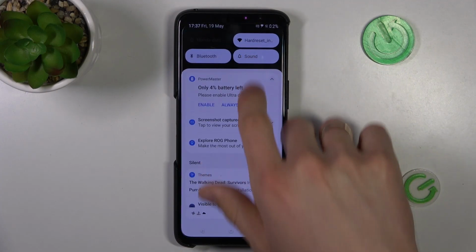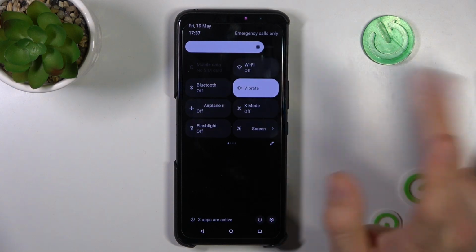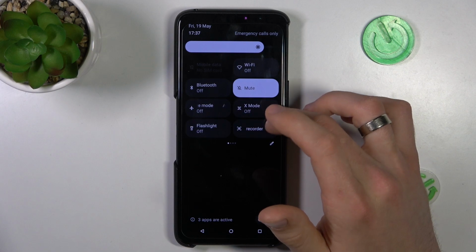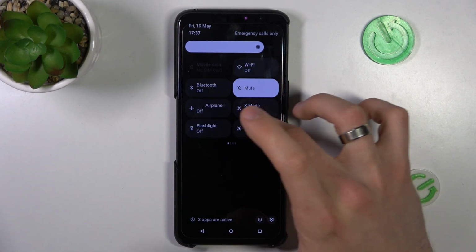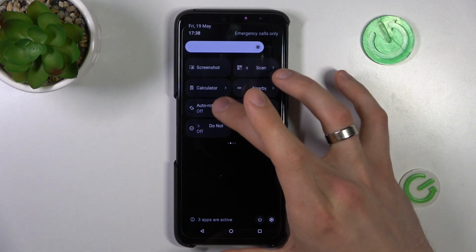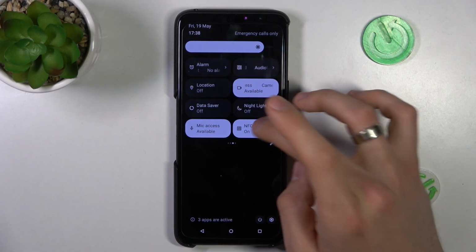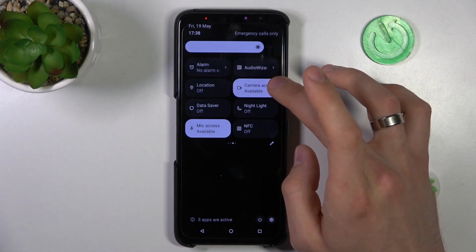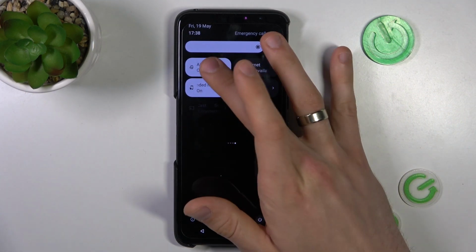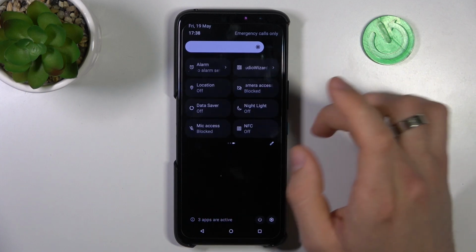So firstly, you need to disable all unnecessary services. So disable Wi-Fi, Bluetooth, disable even sounds, so mute all sounds, disable flashlight, X mode, disable nearby share, hotspot, auto rotate, disable location services, disable NFC, disable camera and microphone access, disable air triggers, and that's it.